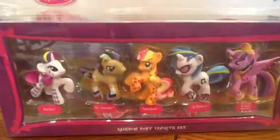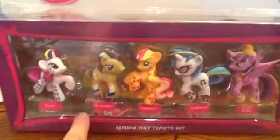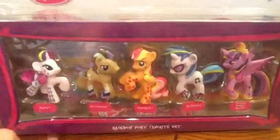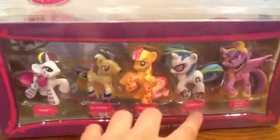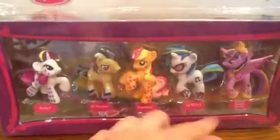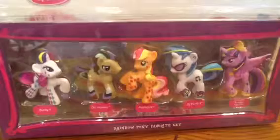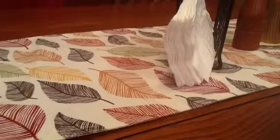Oh my gosh, my friends are going to be so mad at me. I got the rainbow set. And Tracky Mouse will actually find this out tomorrow that I have this. She's going to be so mad. So in this pack, it includes Rarity, which I don't have, Dr. Who's, which I don't have, Applejack, which my brother has, Vinyl Scratch, or DJ Pon-3, I just said it. I have her as a bigger toy, but anyways, and Princess Twilight Sparkle. So yeah, let me open this.